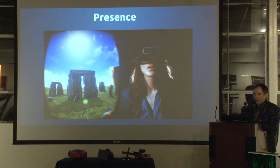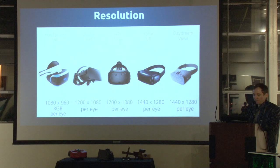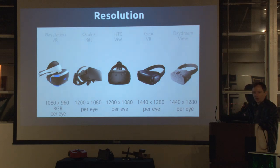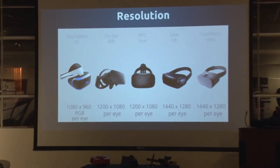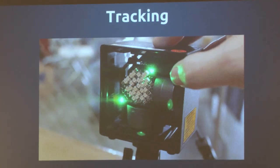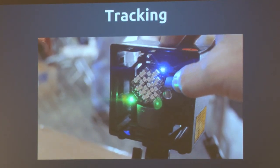There are several things that contribute to creating presence. One of them is resolution. The higher the resolution in the screen, the more realistic the image looks. The second important one is tracking.